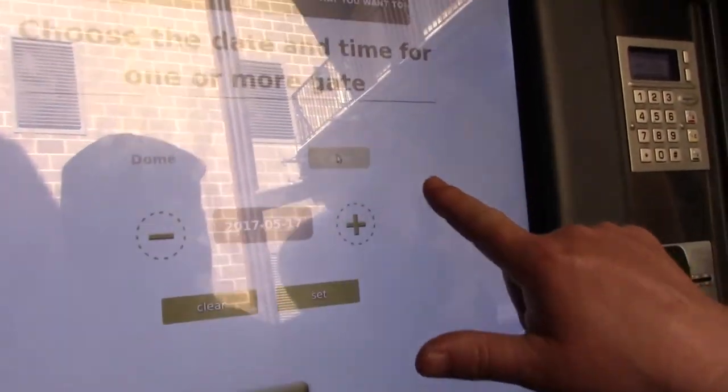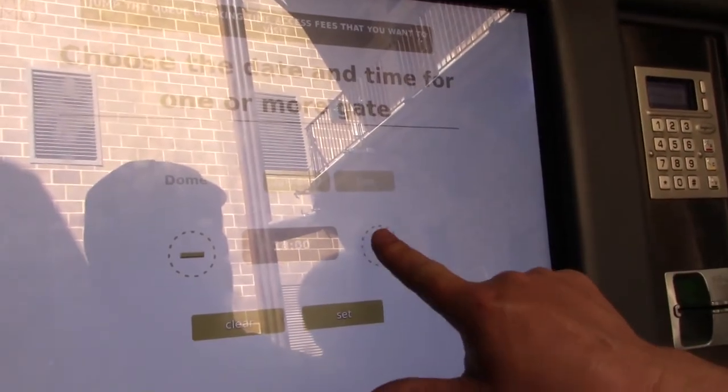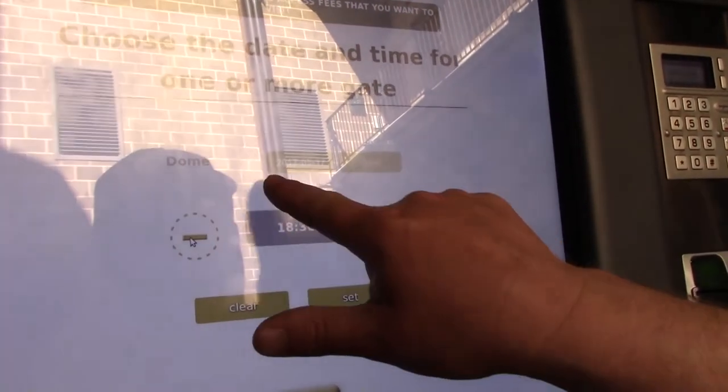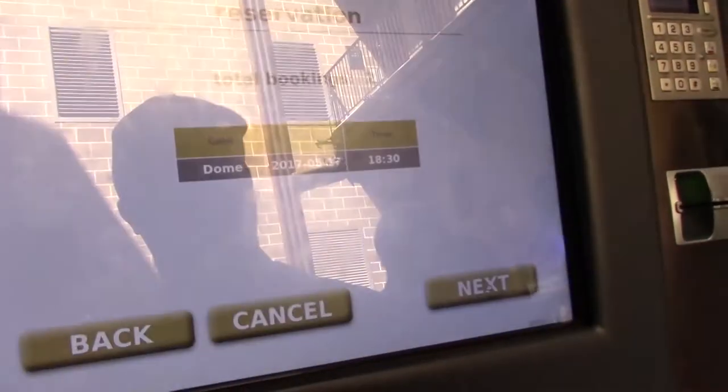Select Dome on the screen, and then select a date that you would like to visit, then a time. Confirm your settings and click Next. Confirm again and then click Next.